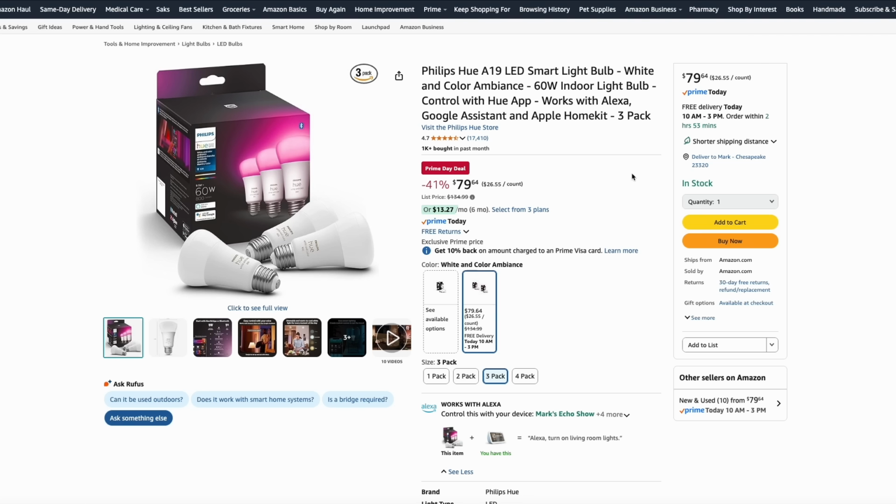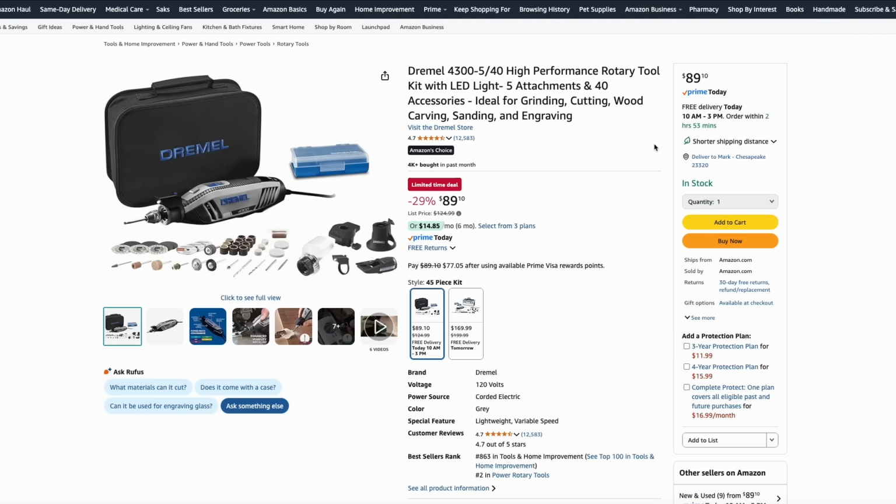All the Philips Hue products are also on major discount right now. Here's your 3-pack of the colored light bulbs. These are usually really expensive, and this is still pretty expensive, but it is almost half off their normal price. You're getting a 3-pack here for $80. Next up, we have the corded Dremel.